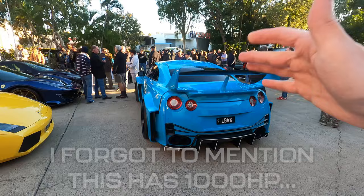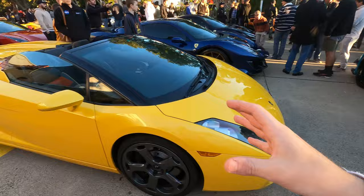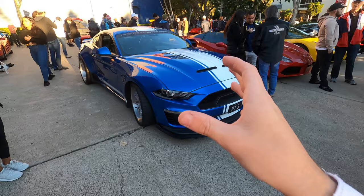So let me know what you guys think of the blue widebody GTR. Looks cool. I do love myself a Gallardo. These things do sound absolutely phenomenal. Also got the molded widebody Mustang as well, which looks pretty nice.